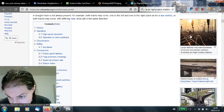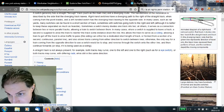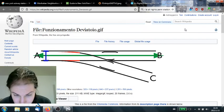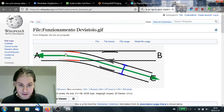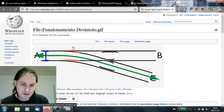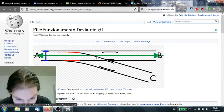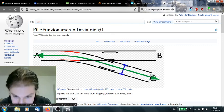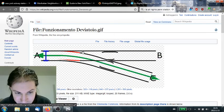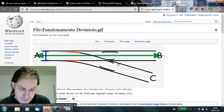So this is a German one, but the frog is this part. The part where the diverging track hits the straight track is called the frog. This is a straight frog, but in Germany frogs tend to be curved, so the curve of the switch here continues through the frog.